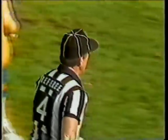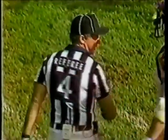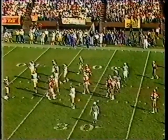Colin Bryant can't hang on. There's a flag back at the 35-yard line. Pat Haden sitting down. Good pass rush put on that time by Dean and Pillers. That'll be holding against Los Angeles.